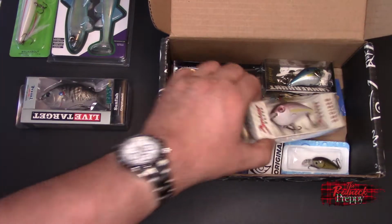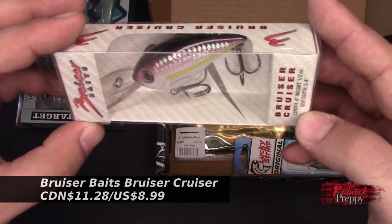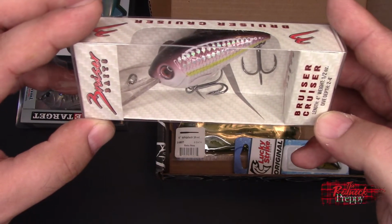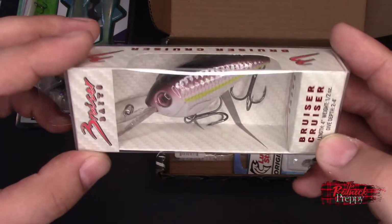Okay, what else we got here? We got ourselves a crankbait. The Bruiser Cruiser from Bruiser Baits. 4 inches long, half ounce, dive depth 2 to 4 feet. So you got yourself a shallow diving crankbait here.